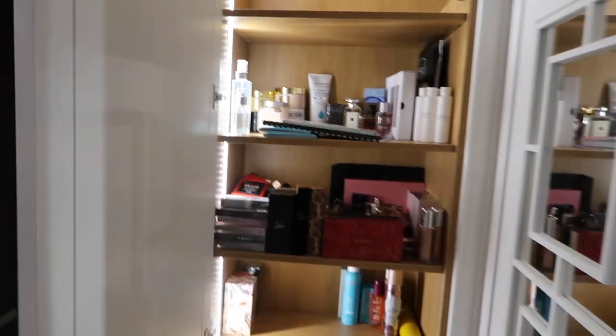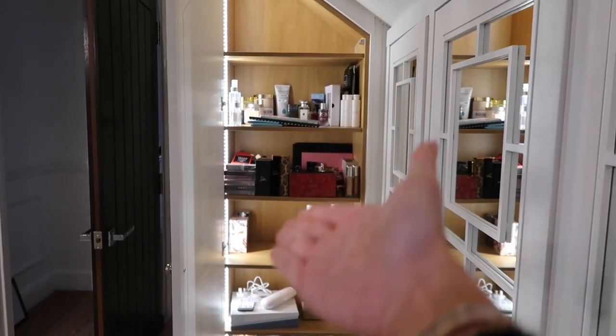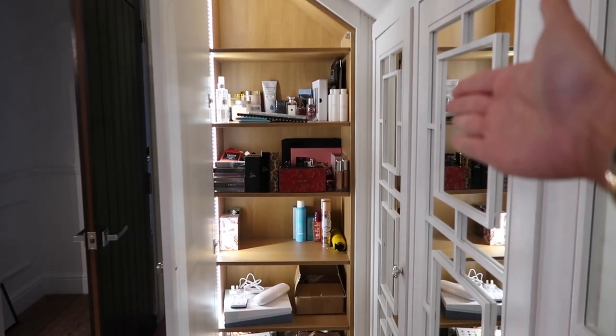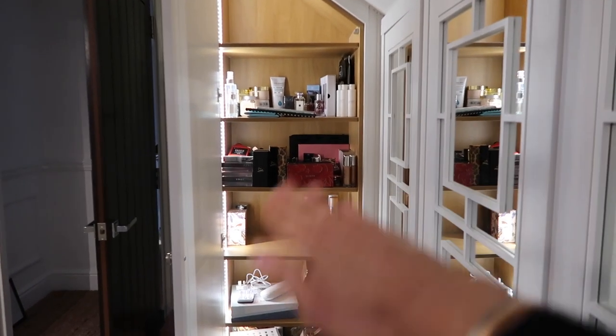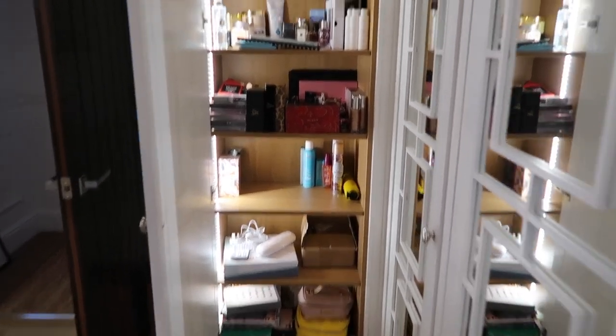This is where we're at with my beauty cupboard so far. It's much better. I like having clearer shelves. So I've got some fragrances down here and up there. Then I've got hair care, I've got makeup on this one, a little bit of body care, and then this is other bits and bobs down at the bottom, but looking much, much better.